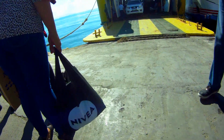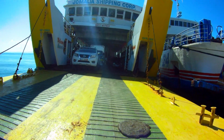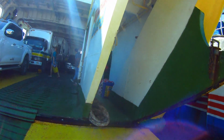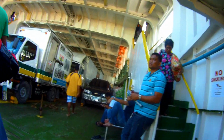Most of these ships of any size at all have some sort of lounge, snack bar, little restaurant area. Sometimes that is air conditioned, so even if you don't get an air conditioned seat, you can find some air conditioning to sit in if you get there before everybody else does.